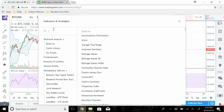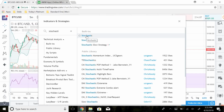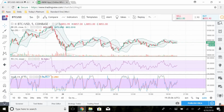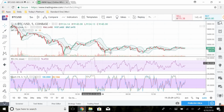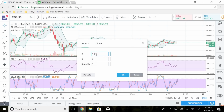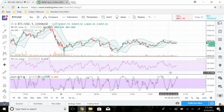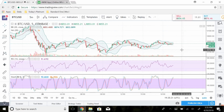So next two indicators, one of them is going to be the stochastics. As you can see, stochastics kind of determines the trends, but it looks a little bit wacky. So what I do with stochastics is I play around with it a little. For K, you just want to put 8. For D, leave it as 3, and for smooth, put it as 3. This smooths it out a little bit, makes it a little bit easier to read and see what we're working with.